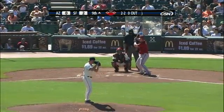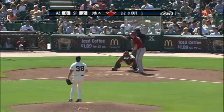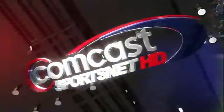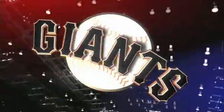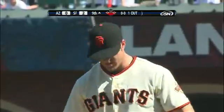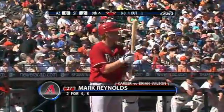And it sets up the fastball. In. Got him. You talk about thread the needle, and at 97 miles per hour, you can paint the corners like that. Nice pitch. Trying to nail it down for Randy Johnson, who was spectacular today.